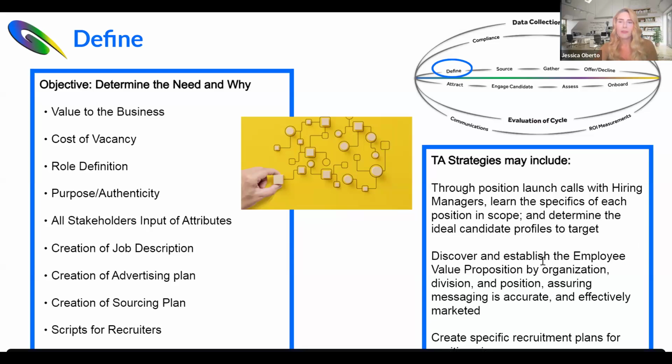Also, being able to create specific recruitment plans for each role is important. So once we really understand the intricacies of the position and know what the ideal candidate profile is, you'll be better prepared to create a more focused recruitment plan.